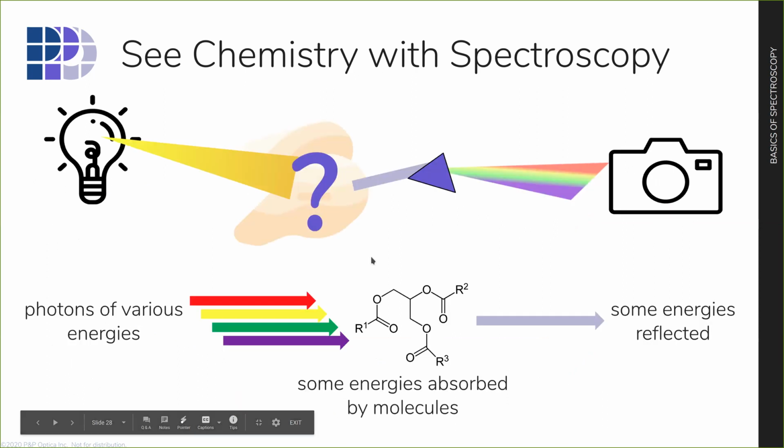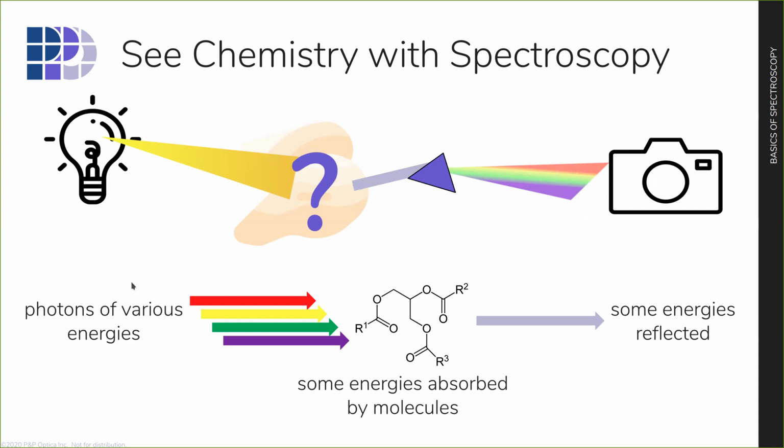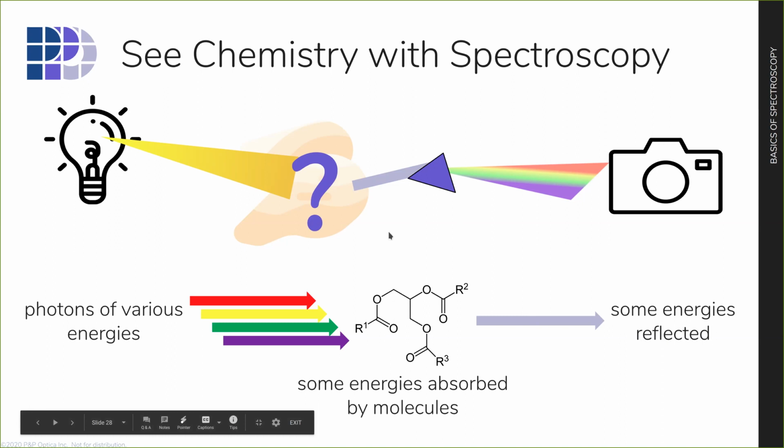To show you what this looks like, this is the same graphic again at the top. The different colors or energies of light interact with the material you're looking at, and some of the energies are absorbed depending on the molecules, the chemistry within the material. By looking at what light is missing in the spectrum at the end, what's been absorbed into the material, you can identify what's going on in the material under investigation. This is a really powerful technique for looking at what we call chemical fingerprints, for identifying exactly what's inside the product you're looking at.